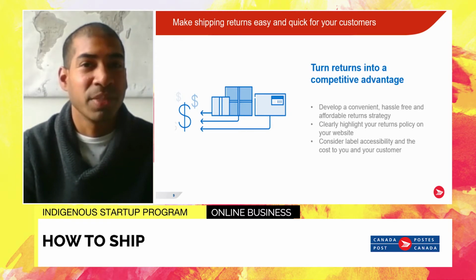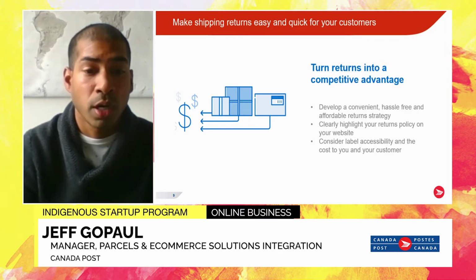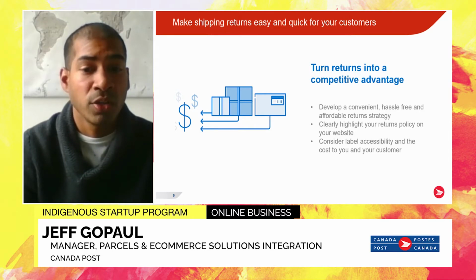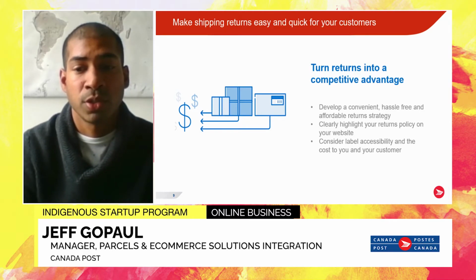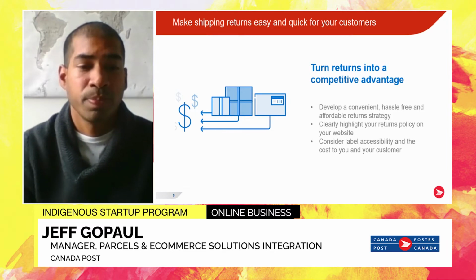Consider label accessibility. Label on demand will require your customer to print the label themselves or incur a cost to have it printed somewhere else. So it's a bit of a hassle for customers. Are you comfortable with this being their experience?